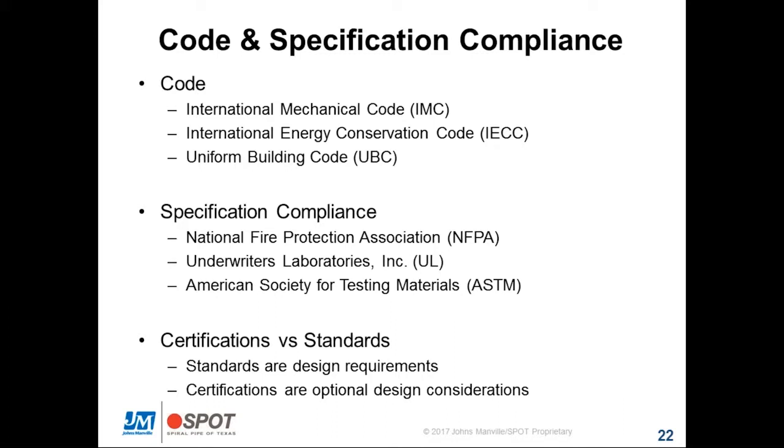I think it's important to remember the difference between certifications and standards. Standards such as UL or ASTM are design requirements that are necessary for the project. Certifications such as SCS recycled content, EPDs, LEED points or credits, GreenGuard certifications are optional design considerations that are not required or necessary in all cases.